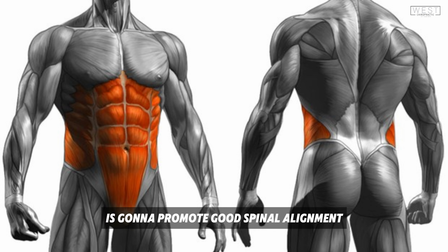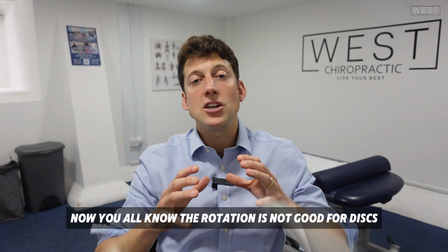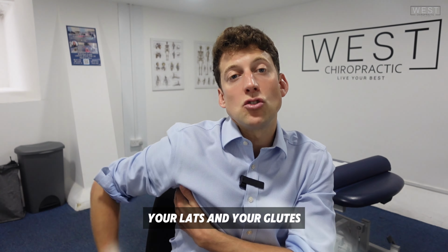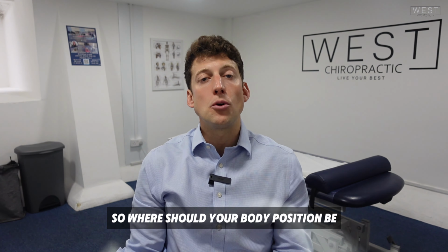It's going to promote good spinal alignment through the water without that rotation. Now, you all know that rotation is not good for discs. So we want to really build that strength in the muscles that support the spine and core, your lats and your glutes, while minimizing the impact on the back. So where should your body position be?